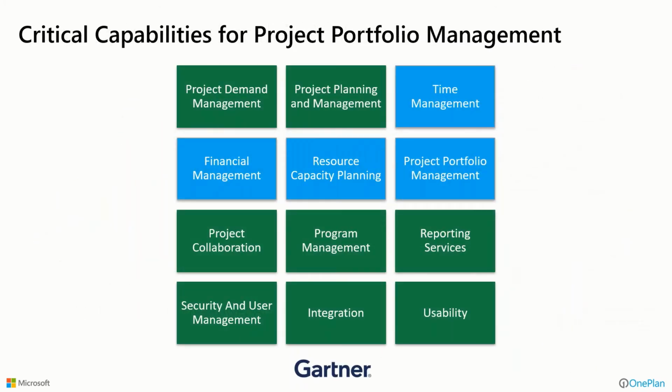Now, that may meet the needs of many companies who are looking to do the basics. But as we talk to analysts and to customers out there on a day-to-day basis, critical capabilities for project portfolio management may include more than that. The ones in the blue: they might want to have things like timesheets or time reporting. They might want more detailed financial planning and tracking. They might want to do more time-phased resource capacity planning. They might want more advanced project portfolio management, including things like prioritization and what-if scenario modeling, et cetera.